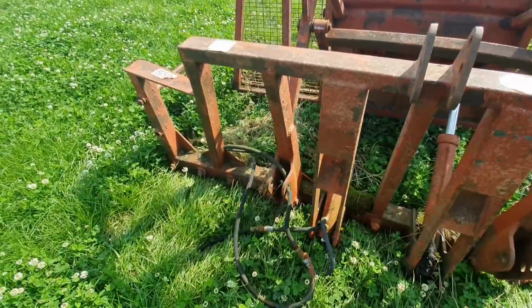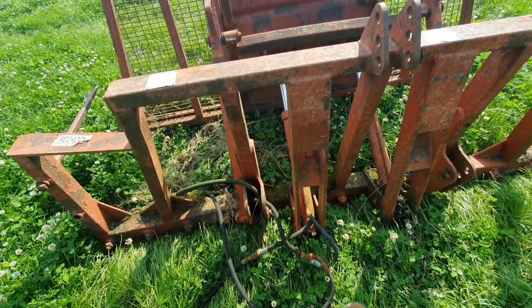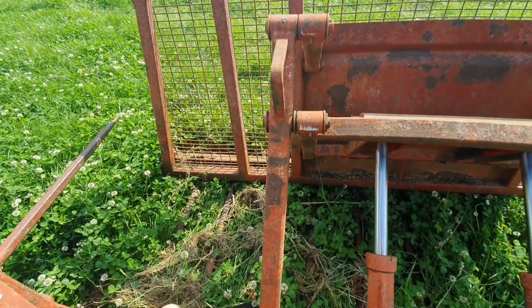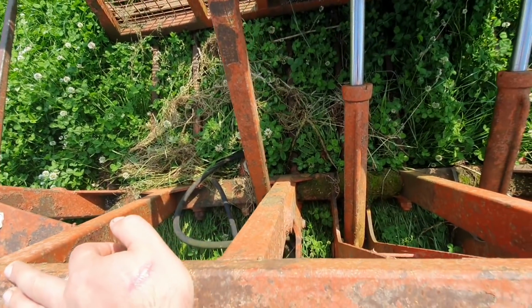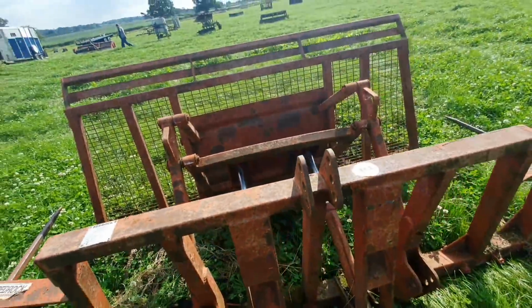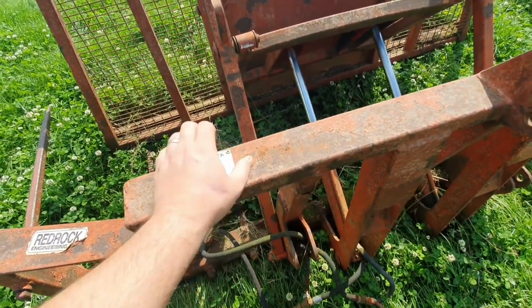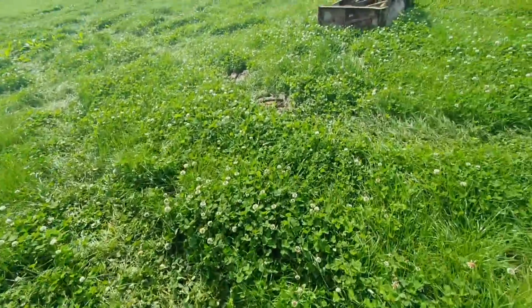Pipes are all hydraulic by the looks of it. Probably wants re-piping, but I can't work out whether there's a bend in the tine bar. 1997. It's been around a bit. It looks tidy for its age.